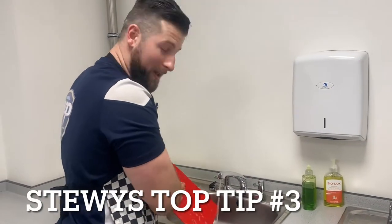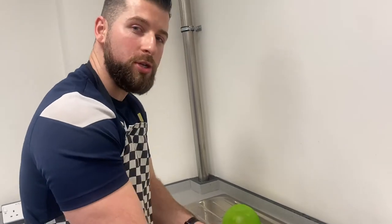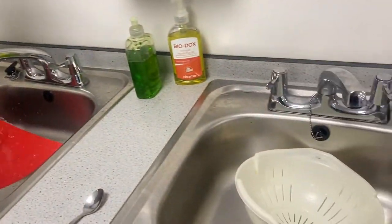So my next tip is to wash as you go. Because you never know when you might need that spatula, that knife, or that chopping board. So, wash as you go, kids. He's going to have no washing up to do at the end.